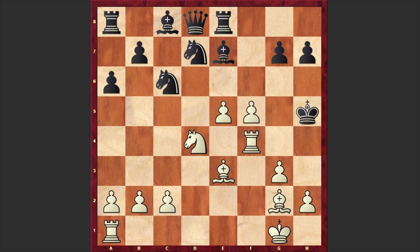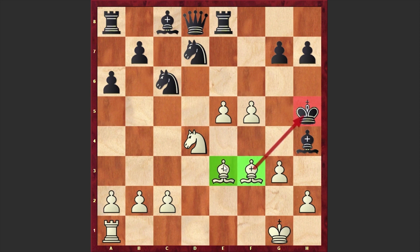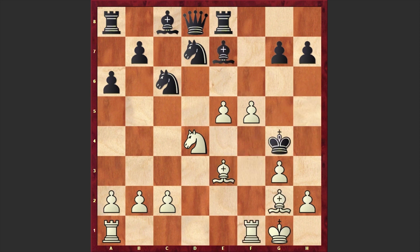If king h5, then this time white can sacrifice the rook on h4 in order to open up the bishop's diagonal, and then after bishop takes h4 white can announce a checkmate. That's why after rook f4 check finally we see a resignation. Just a spectacular game played by an unknown chess player, Yuri Troinov.